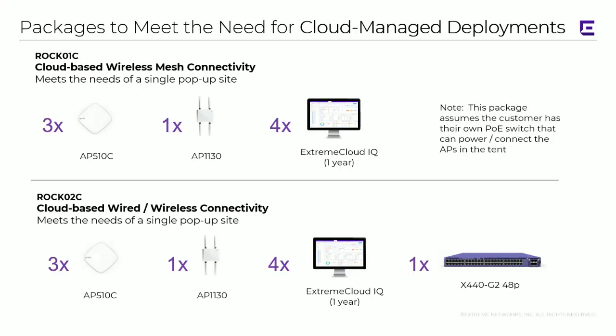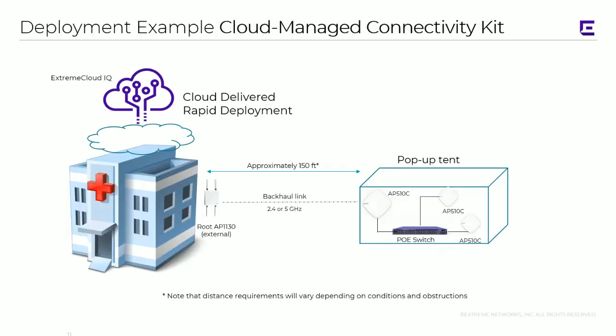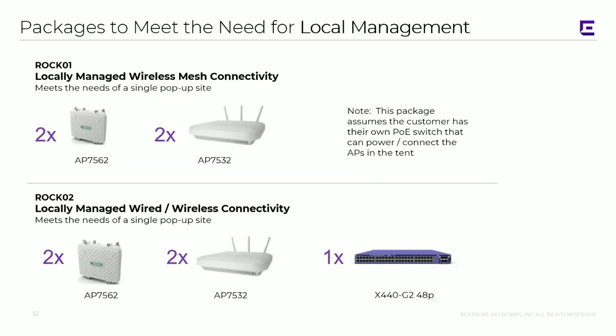The cloud managed kits, again, the dichotomy of wireless versus wireline extensions for PoE connectivity, and perhaps wireless extension or wireline extensions within the solution. These 2 solutions are basically cloud-based, and we can see that they're basically fairly local to the facility. So we're talking about a backhaul link, 2.45 in approximately 150 feet. Remember, we're dealing with wireless, so the distance requirements will vary upon conditions and obstructions. So typically parking lots, front campuses, back campuses, things of that nature, where these pop-up facilities are coming up, basically providing the ability to efficiently tether back into the facility in question and being deployed through the cloud of ExtremeCloud IQ.